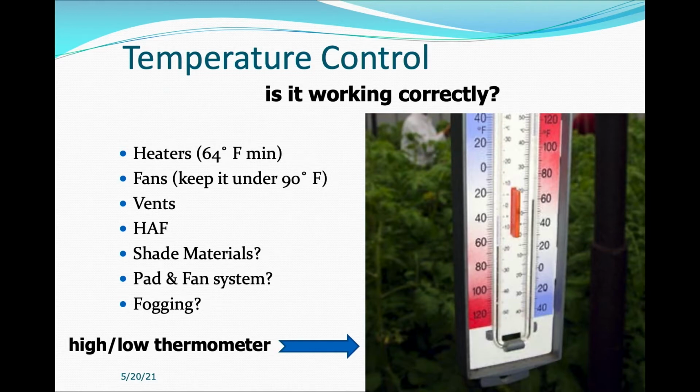And these are the other systems I mentioned before for environmental control. You want to have something for cooling, you want to have stuff for heating, you want ventilation, the fans, and the horizontal airflow. There's also vertical airflow fans. It just depends which way they're blowing. So they're either blowing horizontally or they're blowing vertically down on the crop. So either one will work.